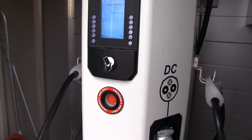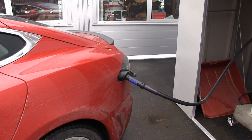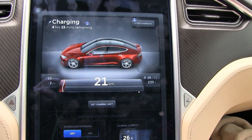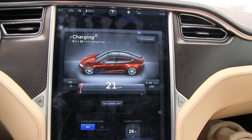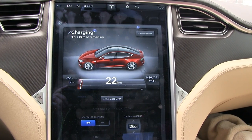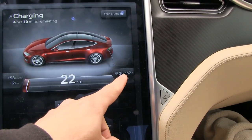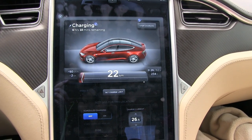Oh yeah, so this beast of a charging station. I'm plugging in now, and we are charging at 26 amp. Yeah, it's about 18 kilowatt, so it should take, I don't know, 4 hours. You see, the charging station is actually capable of 62 amp, but Tesla can't utilize it.